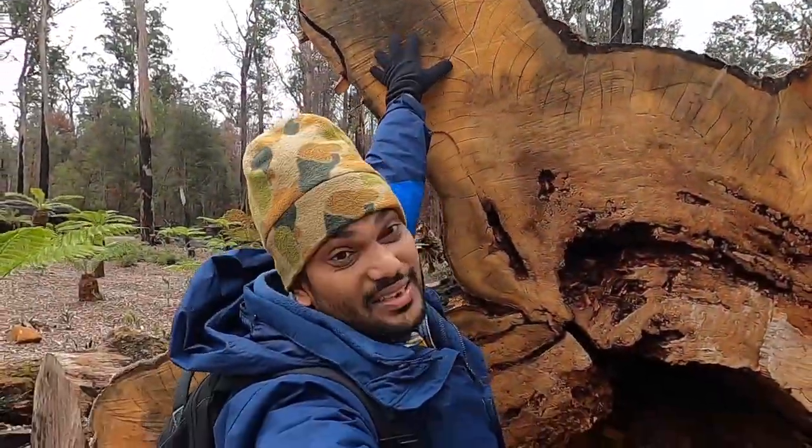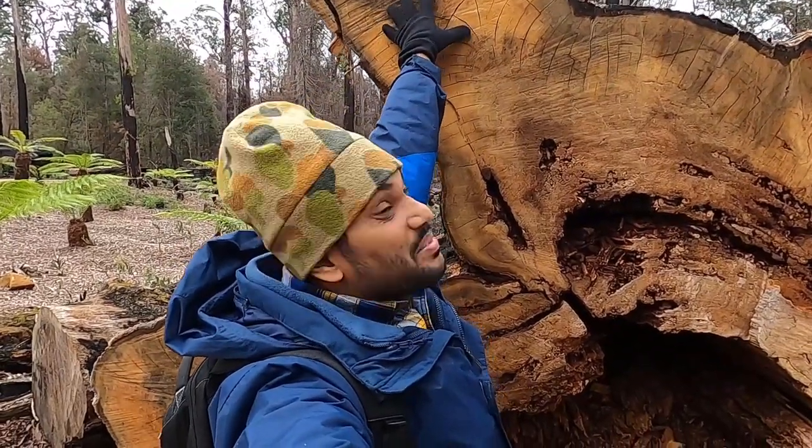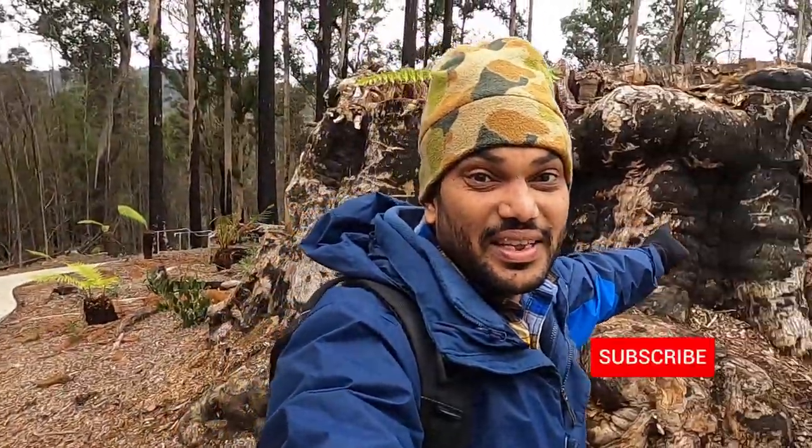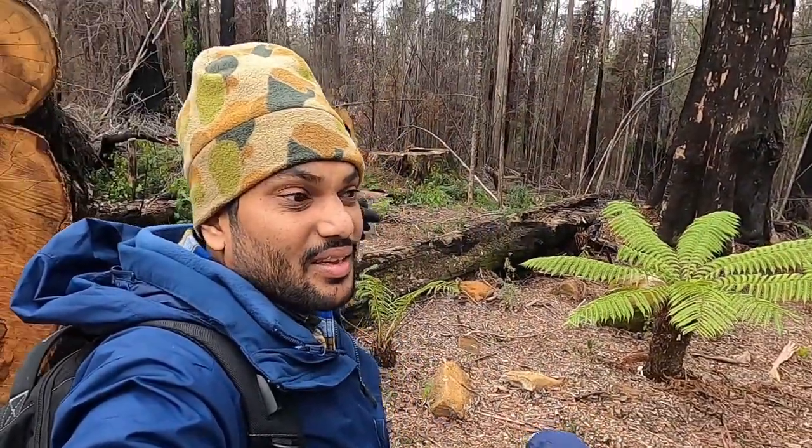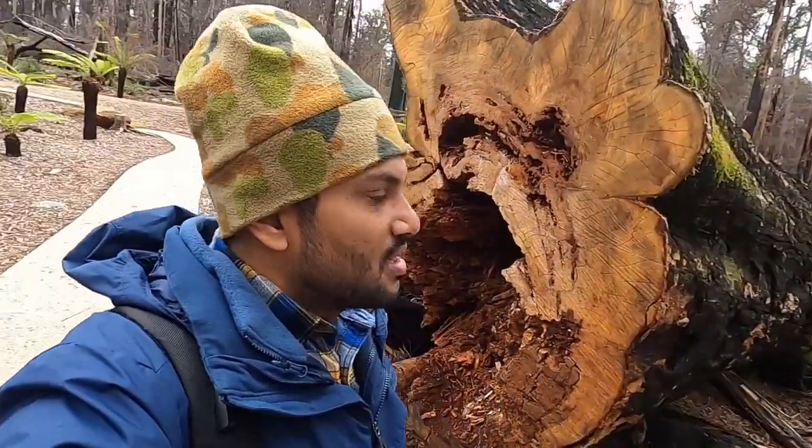Have a go at how big this tree is. This is insanely big. That's not even the big part. Here's the trunk of it here, the base of it. Man, it's a monster. A big tree over there, and there's big trees everywhere. Another big one down there, and they're all falling over. Probably too far damaged from the fires that came through. Bit sad, isn't it?